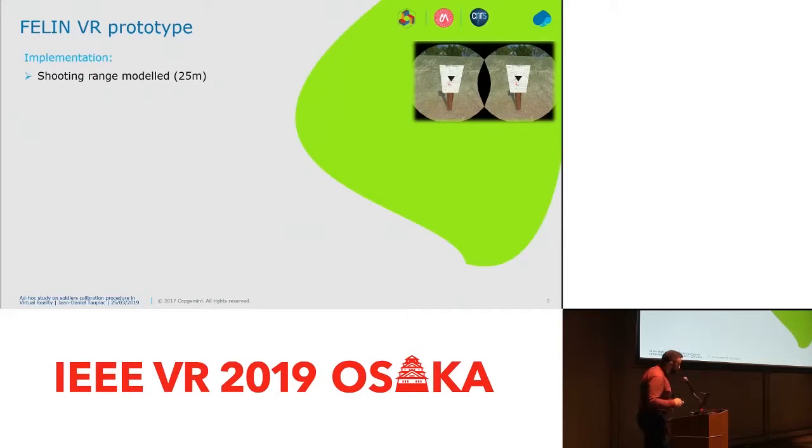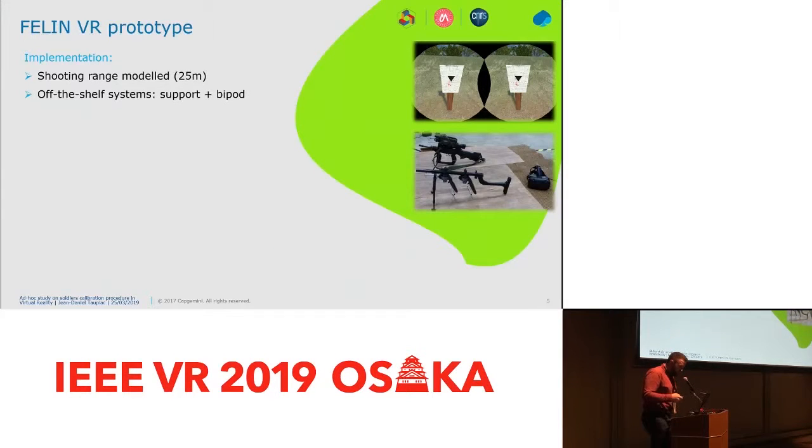So we wanted to try if VR could be a solution to these problems. From this literature analysis, we implemented a VR prototype by modeling a shooting range in virtual reality. And we also used off-the-shelf systems.